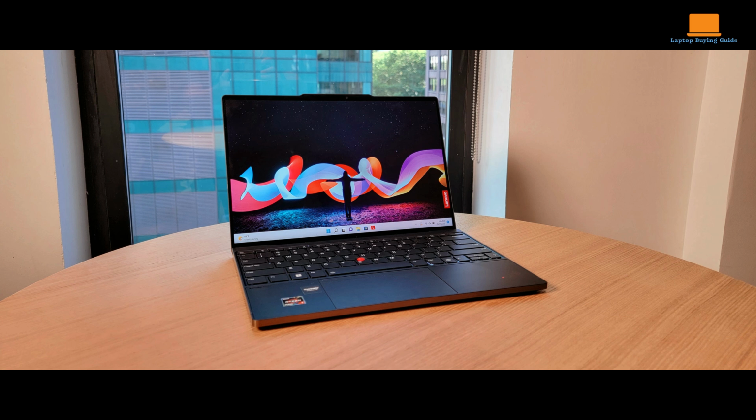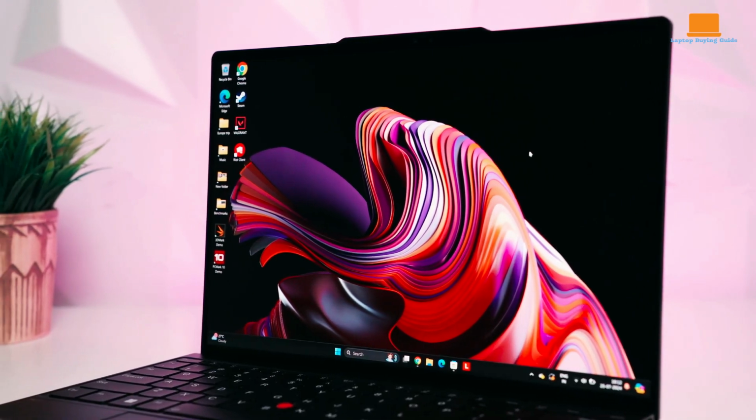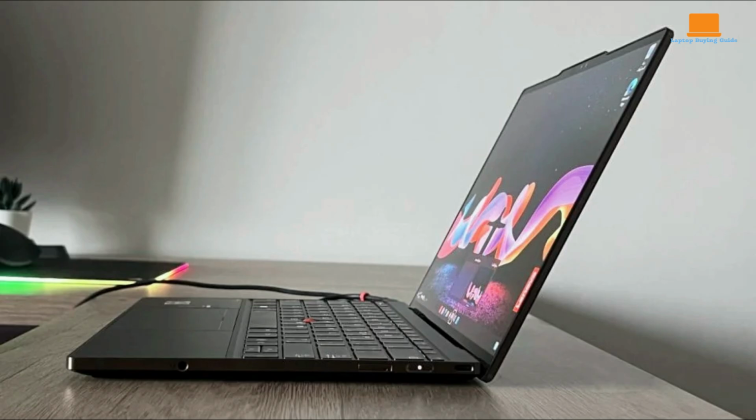The Z13 Gen 2 prioritizes security with features like fingerprint readers, IR cameras for facial recognition, and self-encrypting SSDs. The 1080p webcam delivers clear video quality, essential for remote collaboration.